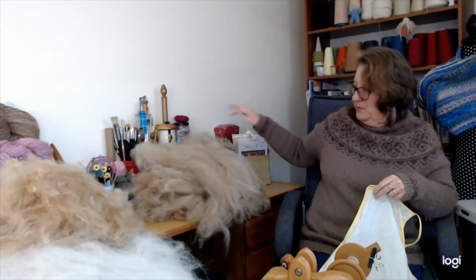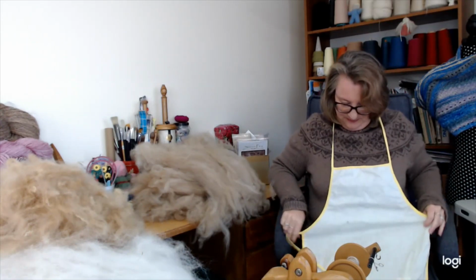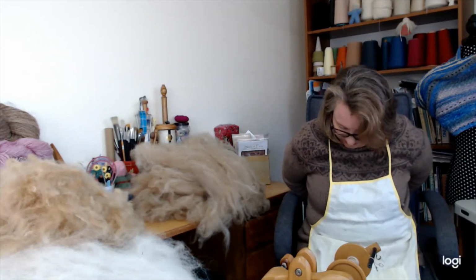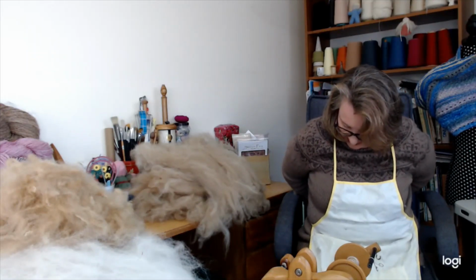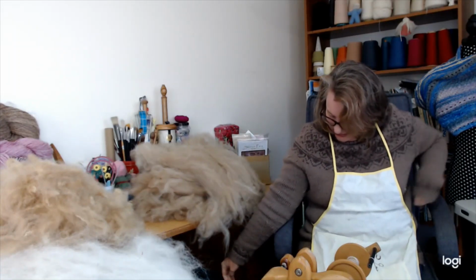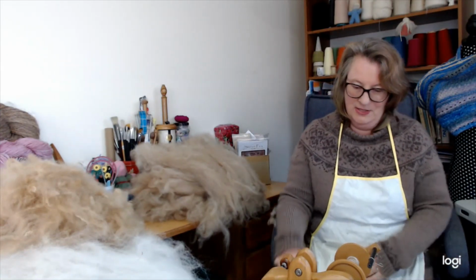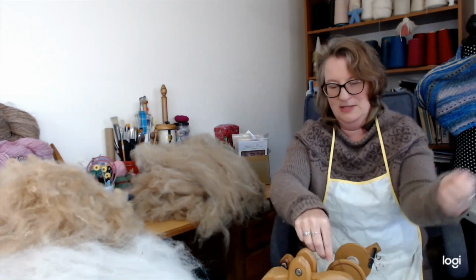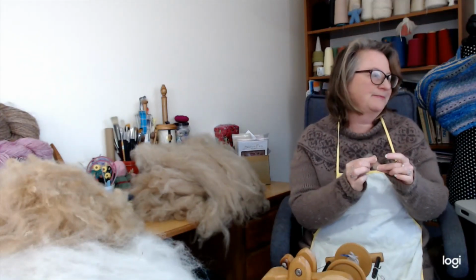Oh gosh, I have to put an apron on because I will have bits of fibre everywhere, and it's probably not really what I want at the moment. I don't want lots and lots of fibre floating around all over me. Oh, every time I turn around there's another bit of fibre, little bits everywhere.